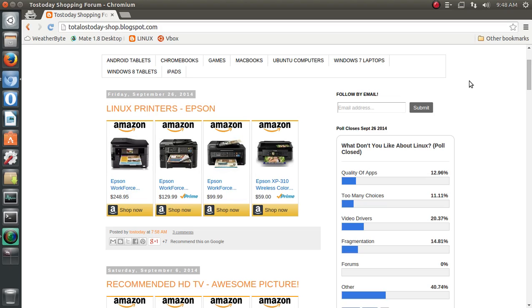So TOS today officially declares October Linux Printer Month. I know it's still September, but I wanted to start this early. I will be doing these by manufacturer. The first up are Epson printers, as you see here.